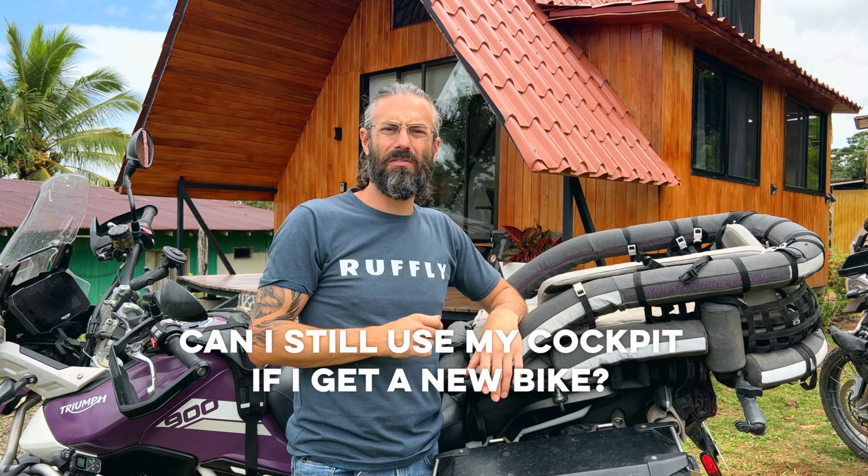If you get a new bike in the future, 2, 3, 4 years down the line, whatever, there's a couple of options in terms of how to proceed. In some cases, we'll build out that mounting for you, some new brackets, whatever's needed. It'll mount to your existing cockpit, and just like it mounted before, now you're going to mount it to the new bike.